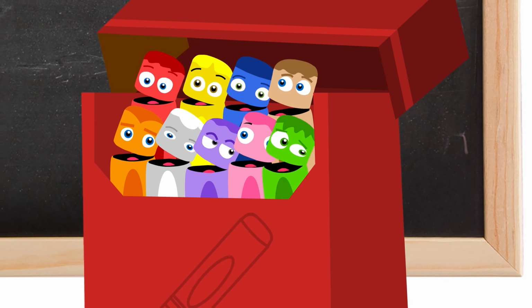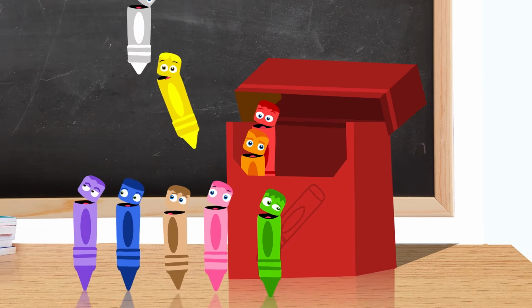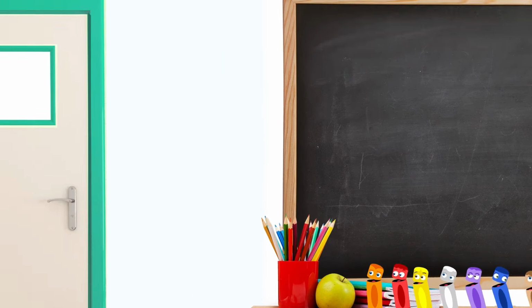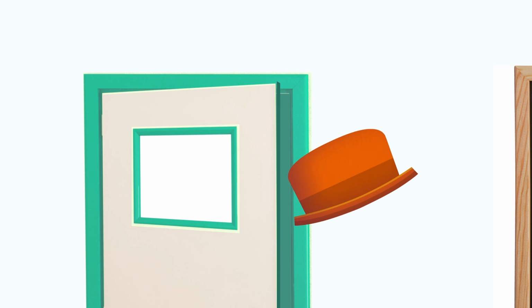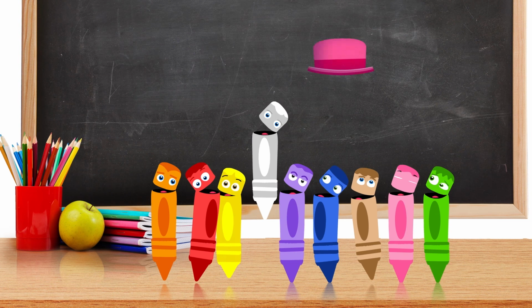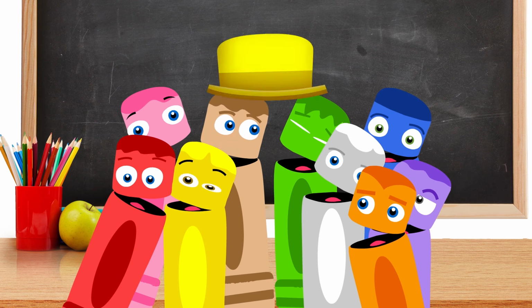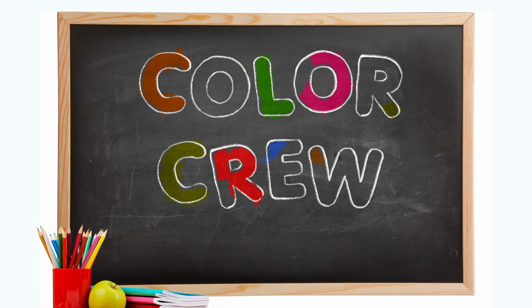Guess who's the color of the day? That's a game we like to play. Each of us could do the trick, but the color hat must pick just one of us to lead the game. So gather round, now stake your claim and see who gets the hat. That's that! Color crew!